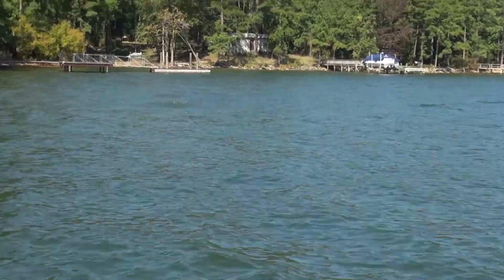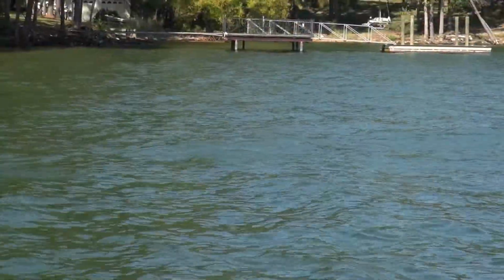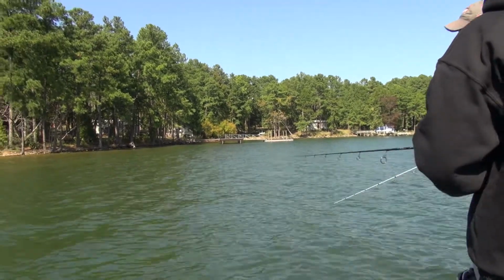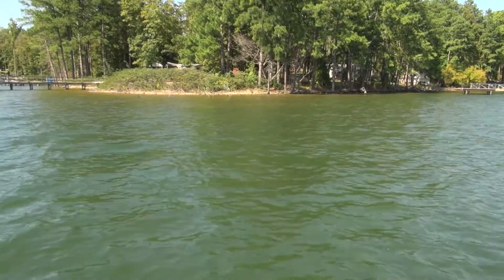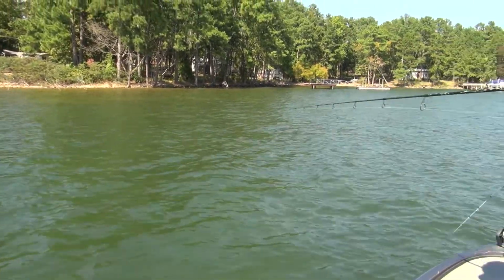Oh my gosh, this is exactly what you're looking for. Here we go, guys. Throw it right in the center of the school. They're everywhere. So we've got 3 different baits tied on. We've got a 4-inch stick fish, a 4-inch power minnow, and a 1/4 ounce flat shad, and these fish really key in on whatever it is they're chasing up off the bottom.